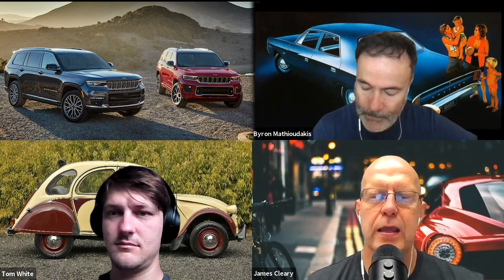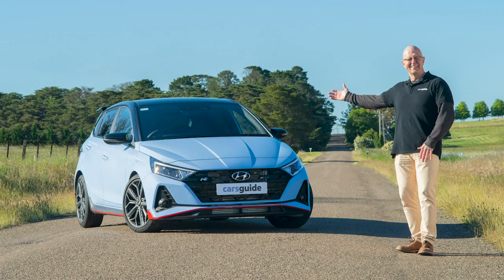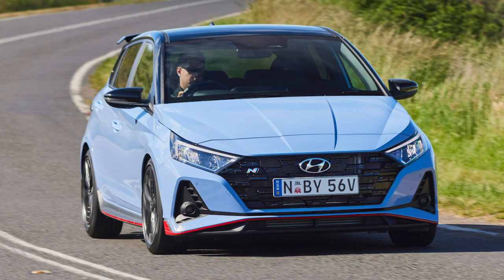And I'll finish off. This week, I had the opportunity to drive the Hyundai i20N, which is a car that's been much talked about, much anticipated. It's a direct competitor, almost the same price as a Fiesta ST from Ford or a Volkswagen Polo GTI. And that is about $32,500. There's only a few hundred dollars either side for the Ford and the Volkswagen. So all of a sudden, we've got this little trio of hot hatches now.